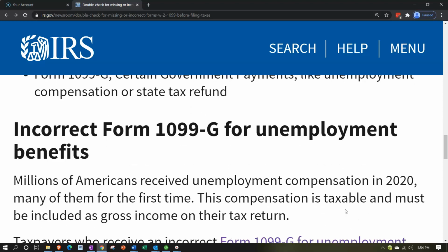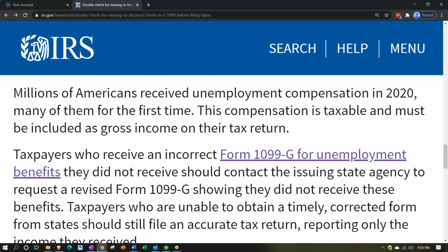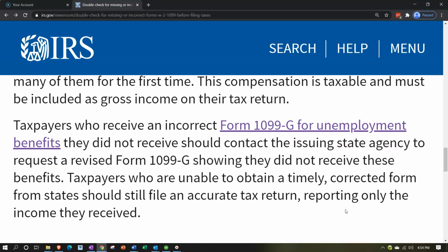Incorrect Form 1099G for unemployment benefits. Millions of Americans received unemployment compensation in 2020, many of them for the first time. This compensation is taxable and must be included as gross income on their tax return. So taxpayers who receive an incorrect Form 1099G for unemployment benefits they did not receive should contact the issuing state agency to request a revised Form 1099G showing they did not receive these benefits. So same kind of issue with the 1099s.